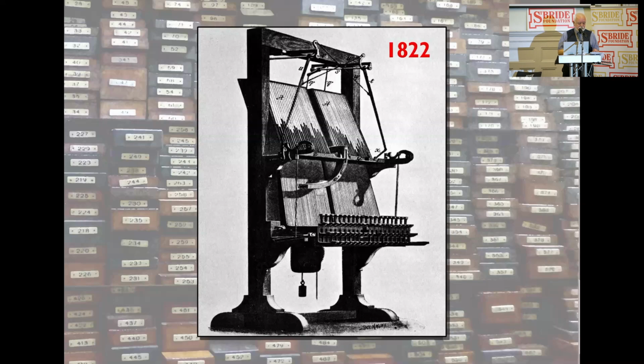It wasn't the first machine of its type. Automatic typesetting had been the holy grail of printing engineers for many years. Indeed, the bicentenary of the first patent was last year when Dr. William Church's machine in 1822 was registered as British patent number 4664.